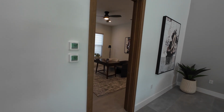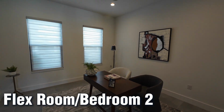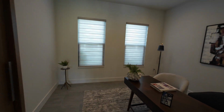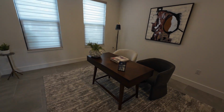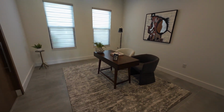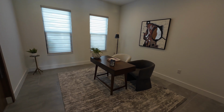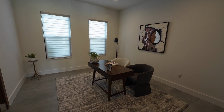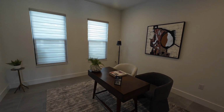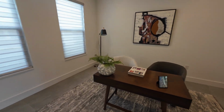So let's start here first, then we'll work our way around the house, right? Now, this is a potential flex room. You can use this as an office, as they have it already decorated here for you, giving you an idea of what you can do with this space. A lot of builders are implementing something like this, especially after COVID. They're giving you a space to work remotely, because still a lot of folks are working remotely, or there's a lot of folks who run their own businesses and work from home, and they give you a space to do so, which I think is great.